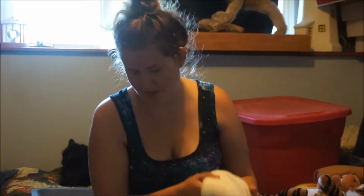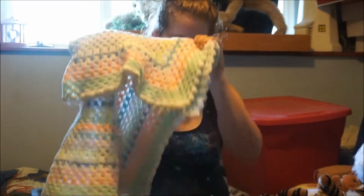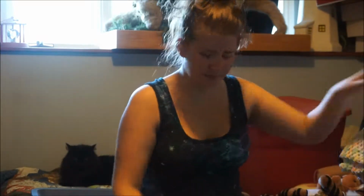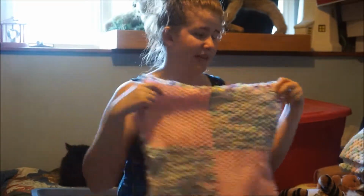Now these are some baby blankets I have put away. It's a little white one. I think this is what my parents used for when I got christened, and I was like a month old. And then I have this Afghan. Then I have this here baby blanket my nan made me when I was like 5, I think.